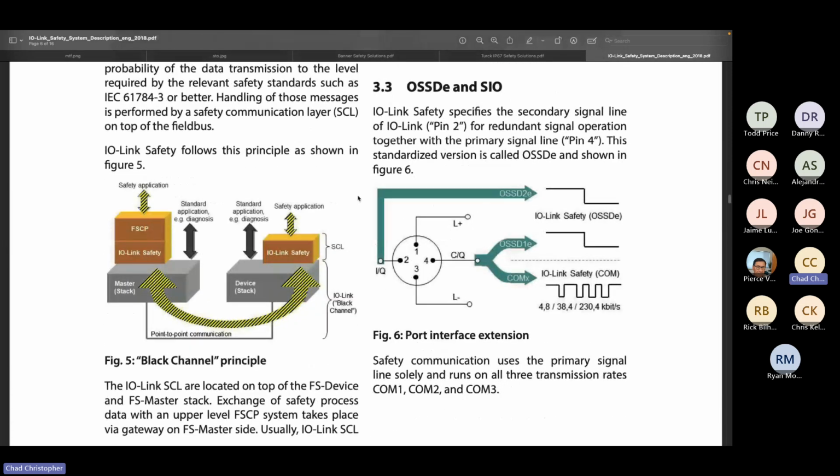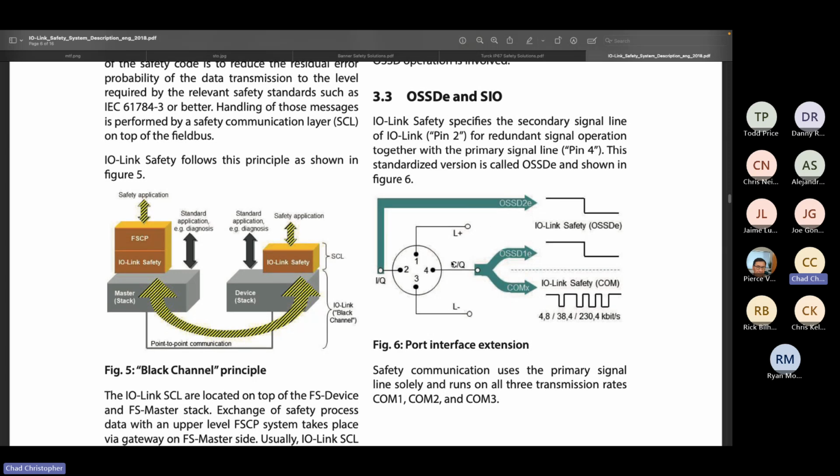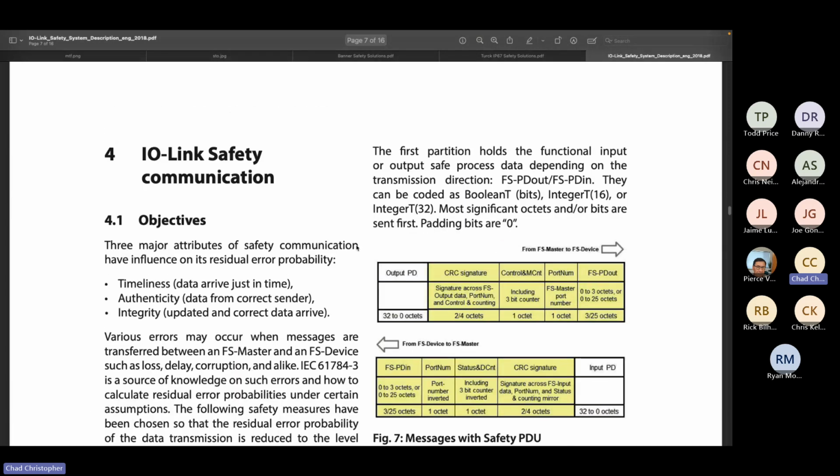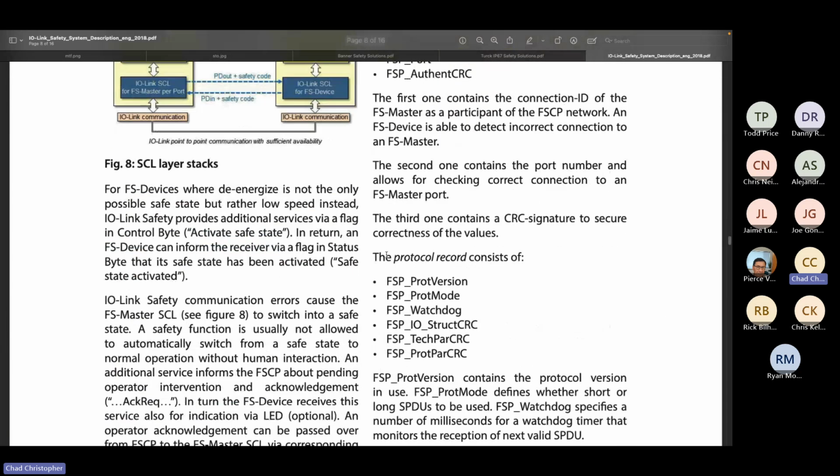What you're going to see on the IO-Link safety is pretty much the same behavior, and they're still going to be using 4-pin M12, but what they'll have then is your OSSD 1 and 2, and by using basically a communication, a pulse train, that's how they're going to be executing this.